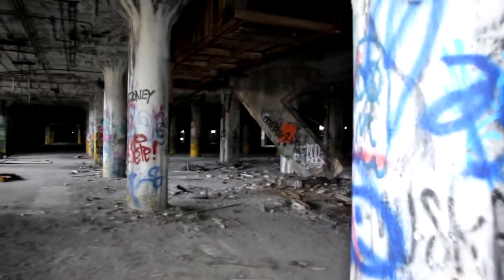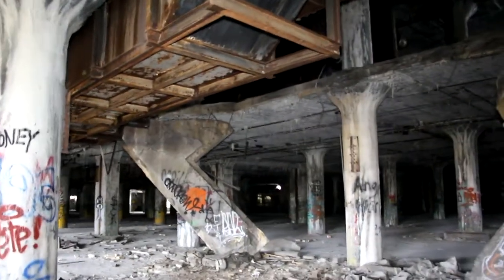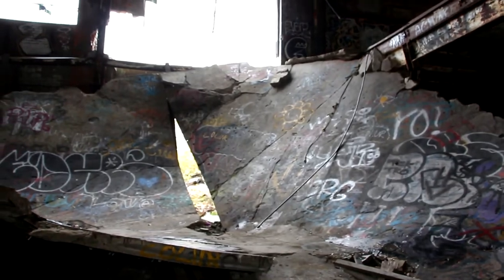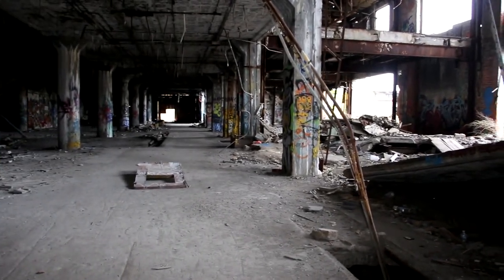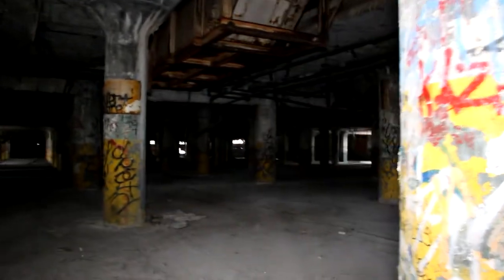The Fisher Body Plant 21 opened up as an expansion project in 1919. The Fisher brothers made their mark on automotive history here by creating bodies for vehicles for GM, Buick, and Cadillac, and many other brands. The plant was renovated during World War II for the war effort, and was even used to create parts for planes. Wow.